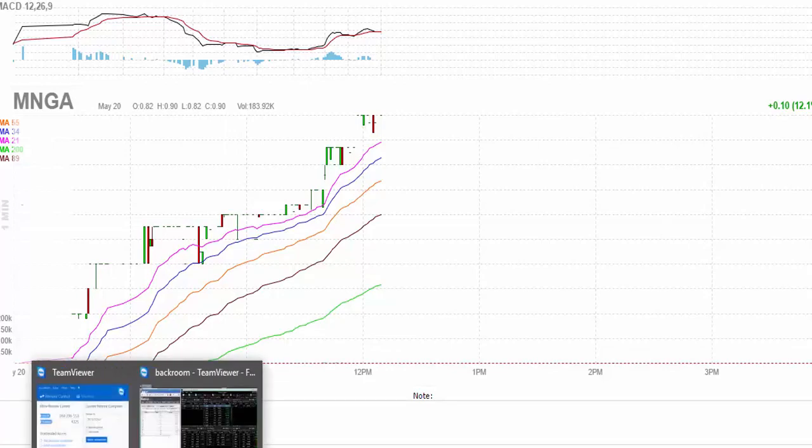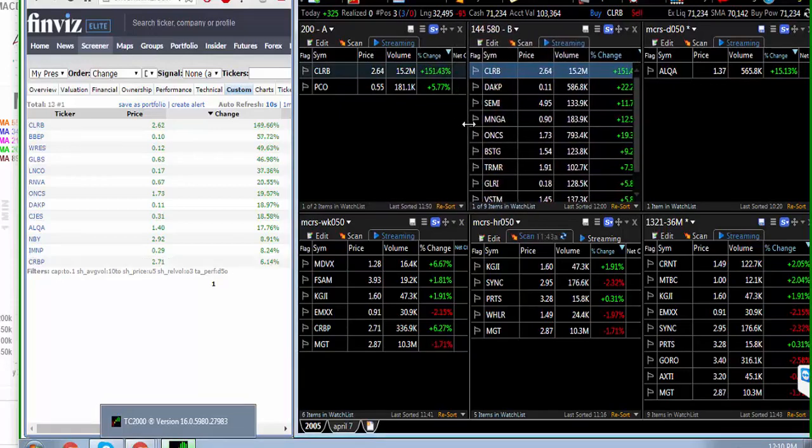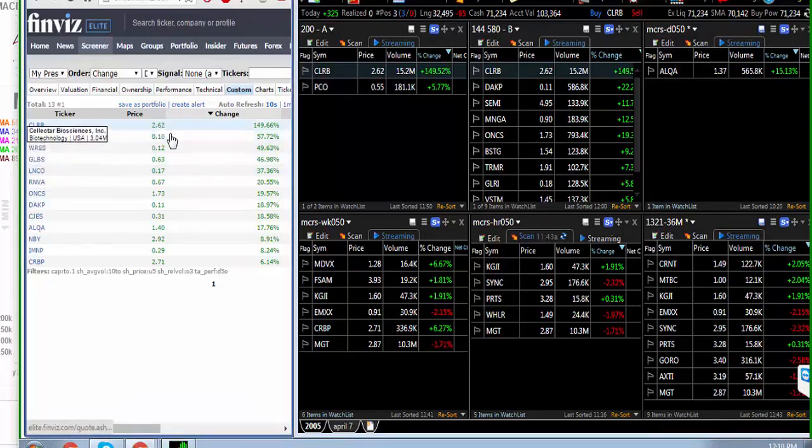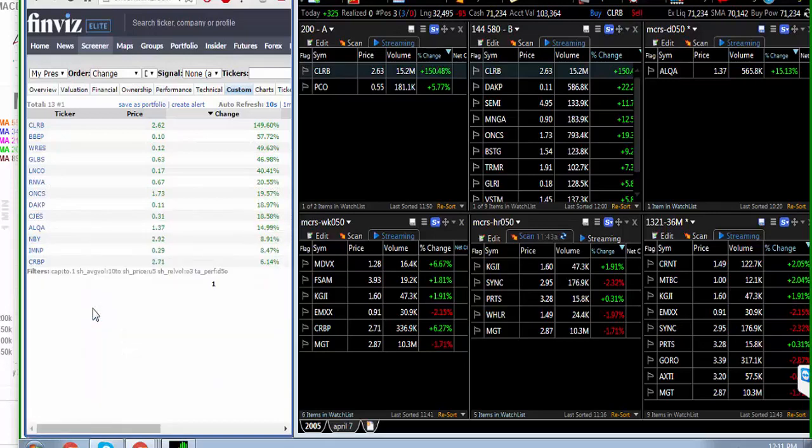We will go to the scanner just now, and you can see that what we like to do is take the trades from this box and move them over to other boxes and see which ones make sense and which ones don't. But everything is alerted in this box first, and then we hope to see it in this box like we did. And then again, this is our FinViz scanner. As you can see, we started the day off with just 3 stocks. When the day began, we had just 3 stocks here. We had CLRB, we had GLBS, and we had IMNP.